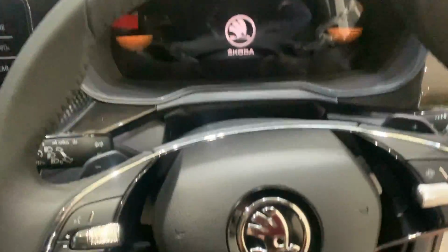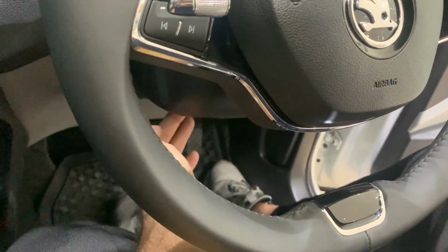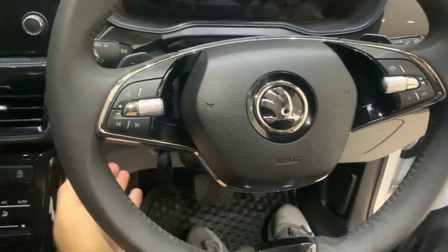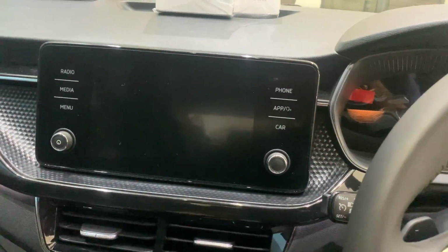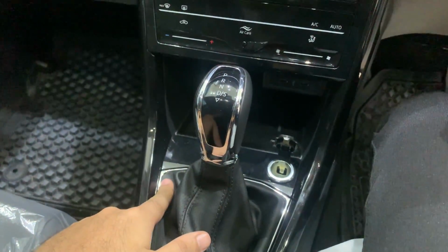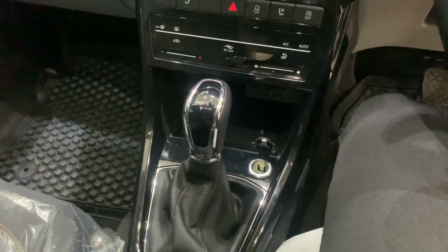So these seats are manually adjustable for height and reach. You have your tilt and telescopic steering wheel. There you go, your digital layout. Alright, your 8-inch touchscreen. This is the style variant. Your DSG gearbox, I believe it is the DSG gearbox. I'll have to look inside the bonnet and see whether this is the 1.5 liter or the 1 liter, then I'll be able to give you better clarity.